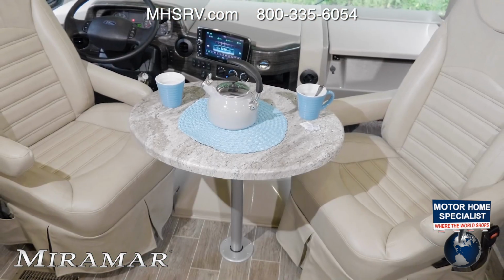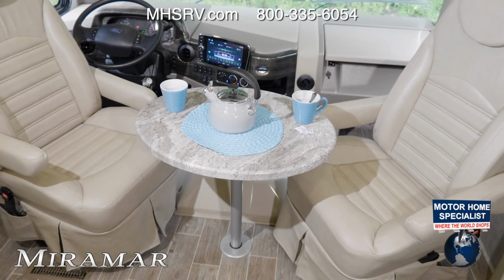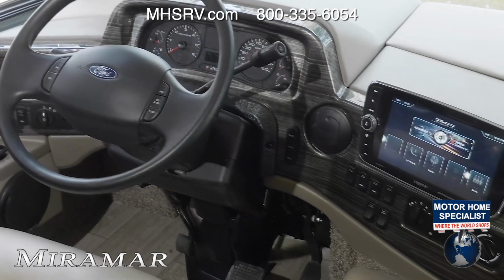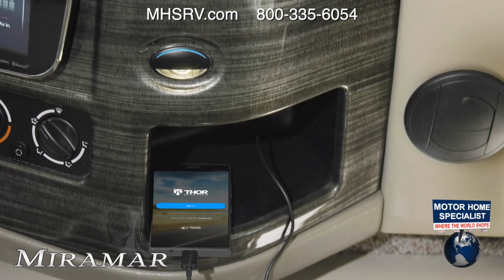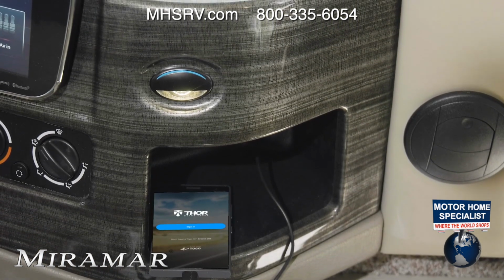Right now, the captain's chairs are in vacation mode. You have the table set up, a mug of your favorite tea, but spin them around and get into driving mode. This cockpit is ready for all your driving demands. The 10-inch media control center features Sirius XM satellite radio, Bluetooth connectivity for streaming or hands-free calls. You also have a dedicated port to plug in your phone and take control of the smart screen controlled navigation.